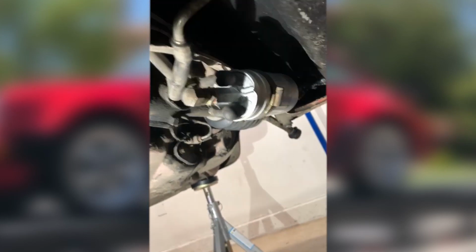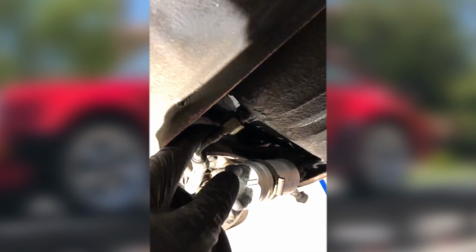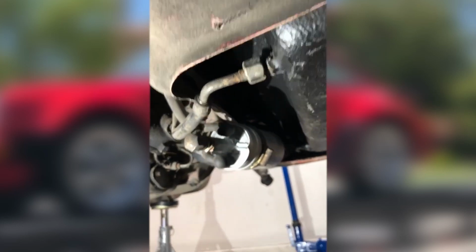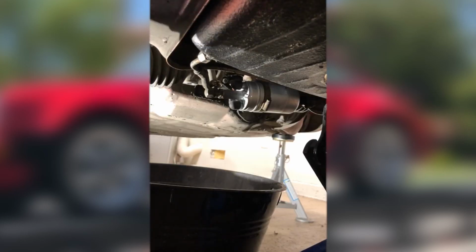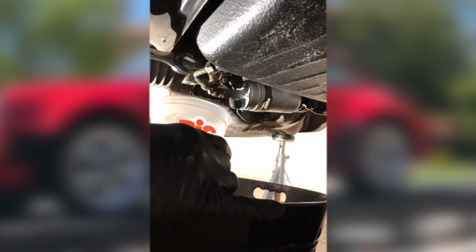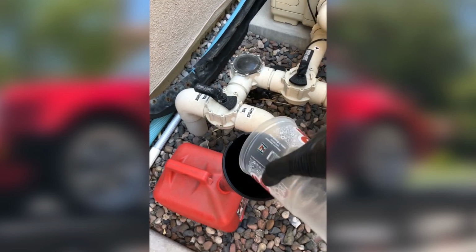Here's the fuel pump. Did look to be a newer fuel pump. These are all the attachments for the fuel pump, and this is how I ended up draining the fuel tank. I just took off some of the fittings on the fuel pump and let it drain out. There's probably about a gallon of fuel in the car. The front wiring harness, aftermarket battery cable, that's trash.